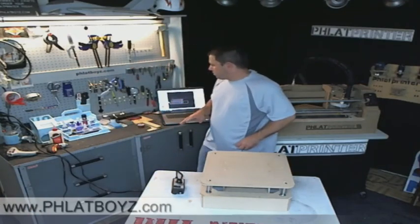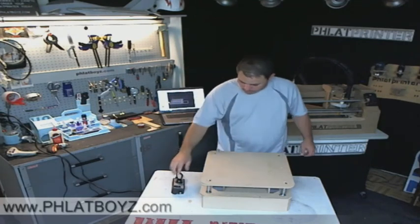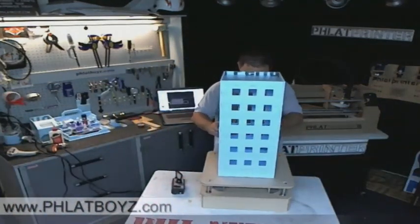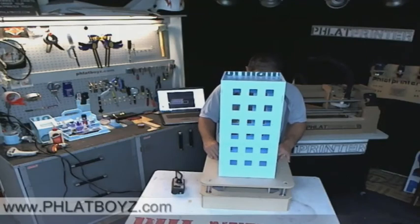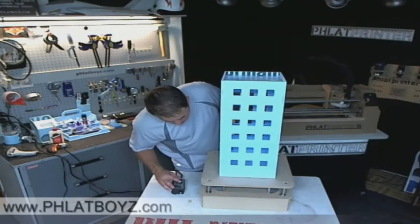But anyway, I'm not going to mess with that right now because I can't take the whole top off. But anyway, let's set it on there and take a look. There you go. Okay, so this fits. Make sure it's square. That fits in there.